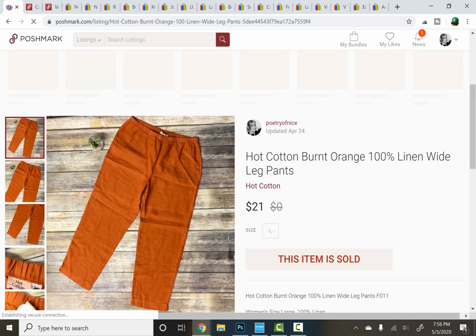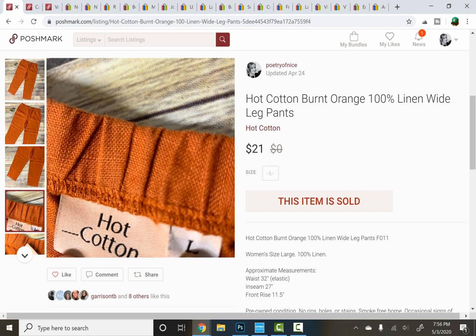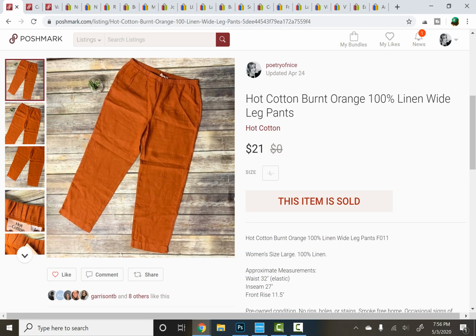All right, next is Hot Cotton. I really like this brand. And in case you're wondering, here is the label, like a close-up of it. There we go. I've always really liked this brand. It's kind of hit or miss now for me.